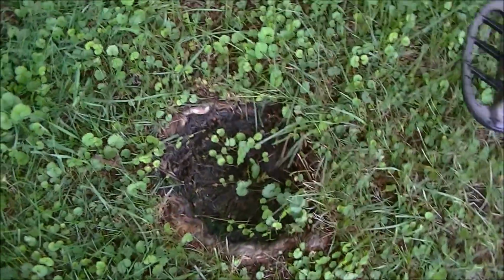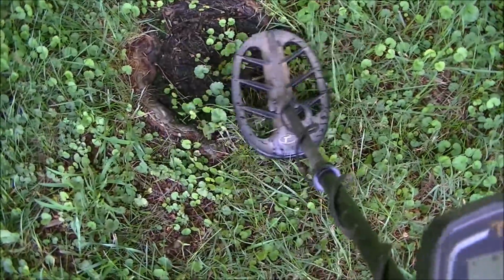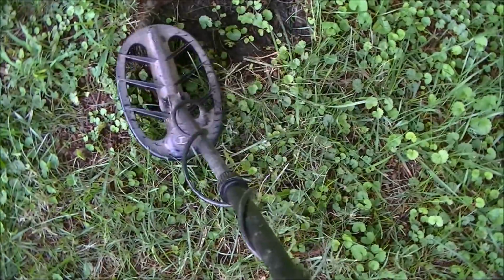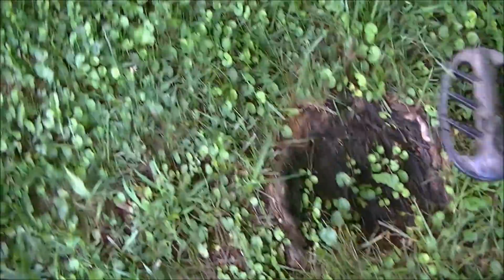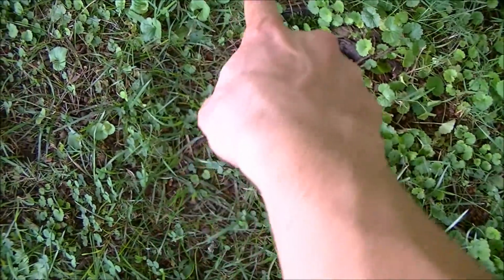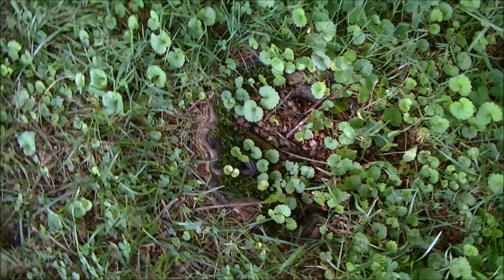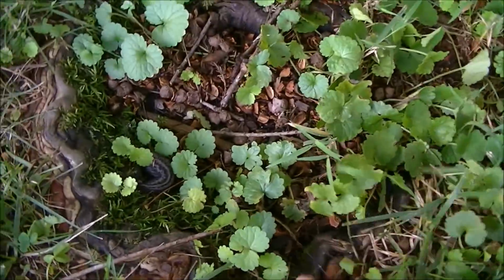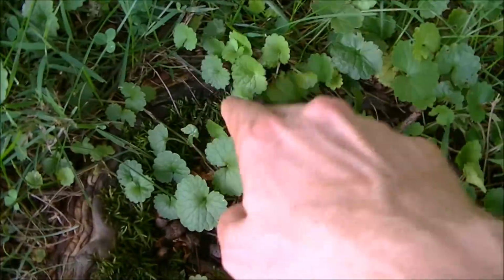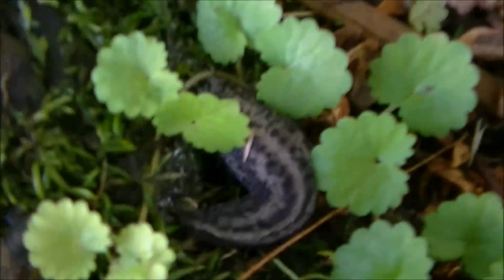Oh, that was pretty weird. There's that thing I was just showing. There's definitely some iron down there, for sure. Then you come over here, and there's another smaller one here. See that circle? That's all root. It's pretty interesting. And there's a slug. I guess he kind of made his home down in there. Here, I'll check him out.